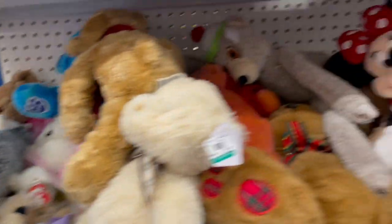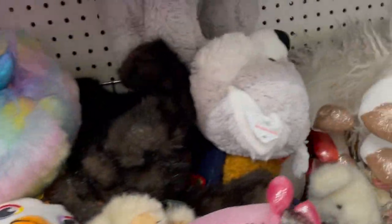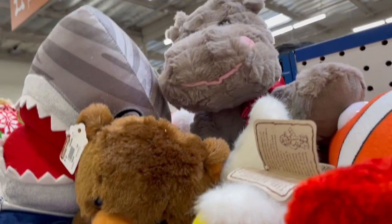I ended up finding a bunch of things that were new with tags, so I set those in my cart so that I could scan them when I wasn't filming. Since I film on my phone, I have to stop filming in order to check comps and everything. And that's why I don't continuously film when I'm in here.